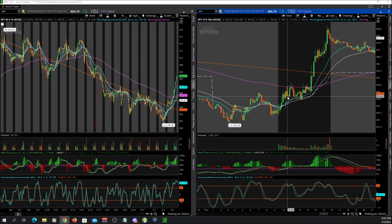I grabbed puts at 11:43. Okay, I remember why right here. Anyways, definitely made new high of day right there. Got rejected. Then you're starting to see a head and shoulders right here. You get the left shoulder, you get the head, and the right shoulder. I grabbed puts at 11:43, which is right here in this candle. I grabbed it here thinking the head and shoulders was forming.